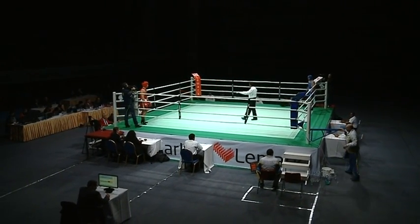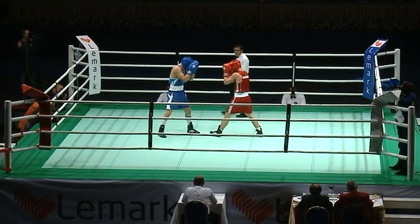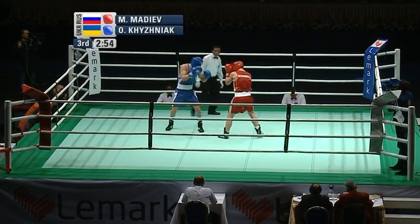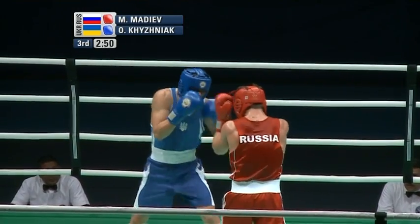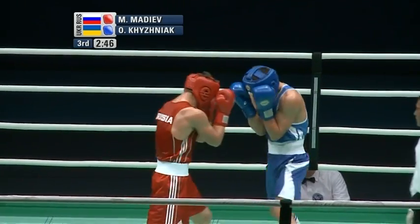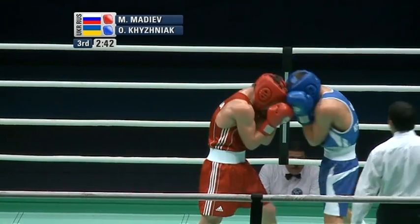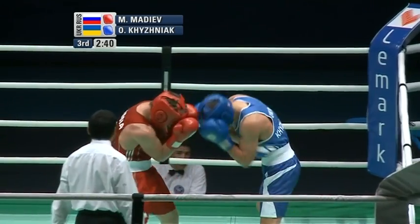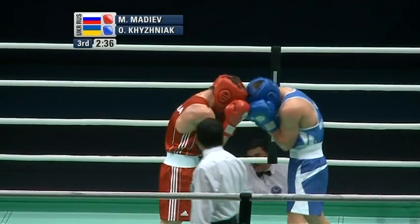Again, that corner still just swinging within range of the ropes. Biggest margin of victory we've seen was in the last bout, 17-7. Sayidov Kozimov, Akmazbek of Uzbekistan. And he took a 7-point lead into the final round as well. And it was 11-4 in that fight too, after two rounds.